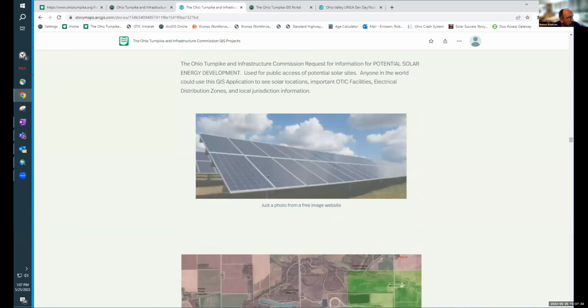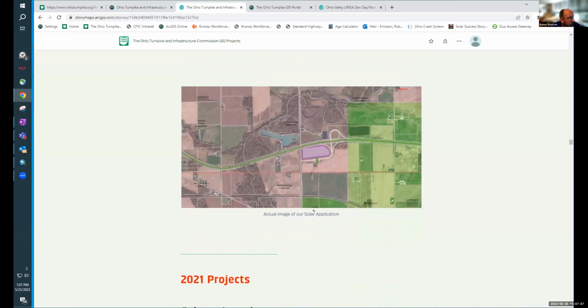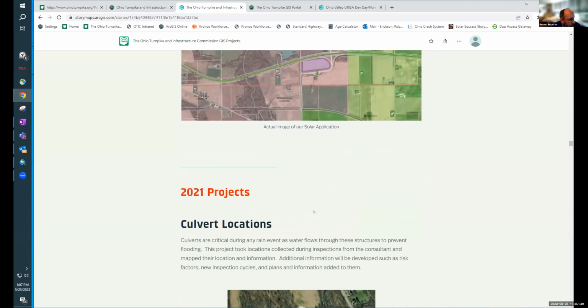During COVID, we were looking at solar initiatives, which was a fascinating project where, due to the remoteness, we could really share our screens and work with people from all over the country and all over the world on this project, which was pretty exciting to be a part of.